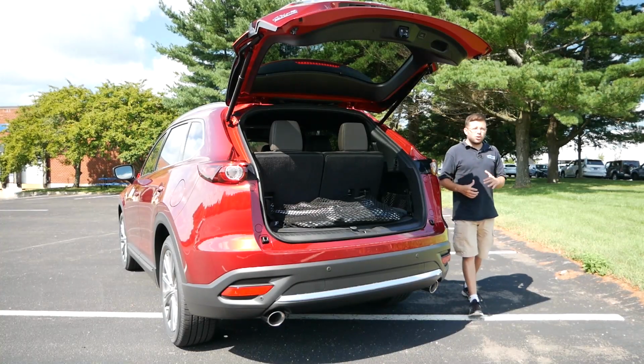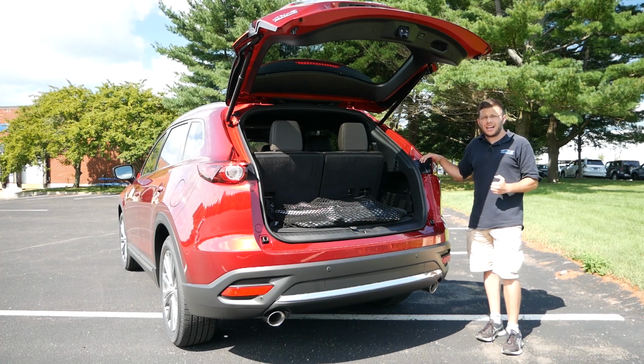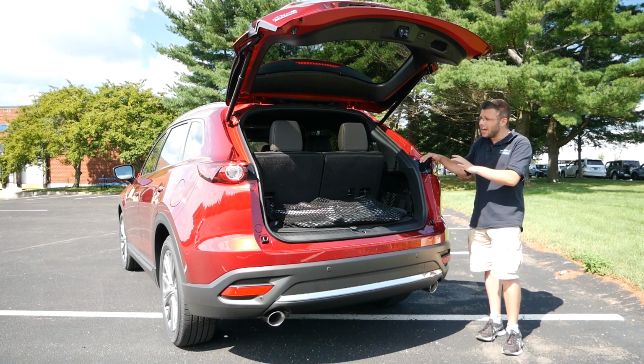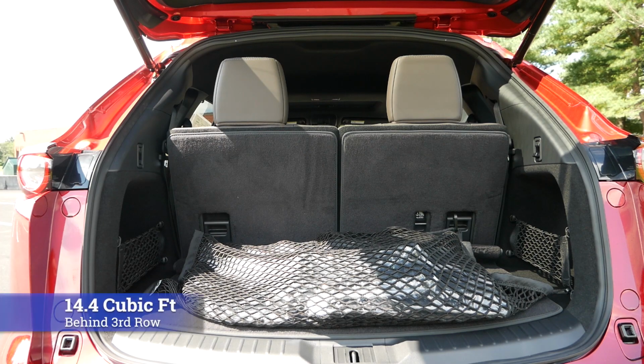Now coming around to the back, one of the main talking points for the Mazda CX-9 is its practicality. Because as we all know, despite the fact that this vehicle is longer than some of the competitors, it's not as spacious as a Honda Pilot or Kia Telluride. And you see that when it comes to the cargo space. So behind the third row seats, you're looking at right around 14.4 cubic feet of room, which falls behind its closest rivals.